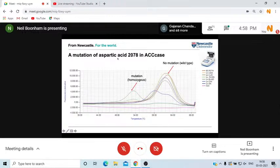This is a slightly simpler one. This is a mutation that leads to aspartic acid at position 2078 within the ACCase enzyme. And again, no mutation over here, seeing a melting temperature at about 60 degrees. And then where we see the mutation, in this case a homozygous mutation, at about 53 degrees. So you can clearly see the shifts in annealing temperature of the probe detected on the Genie machine, and within half an hour it tells us whether these mutations are present.